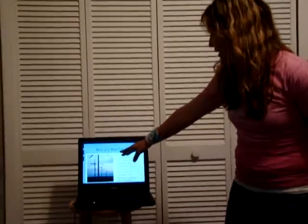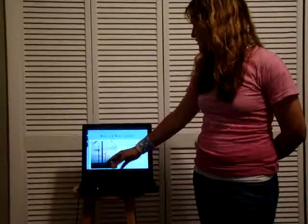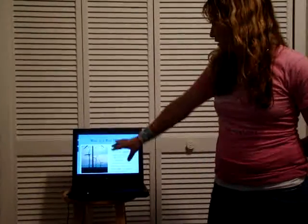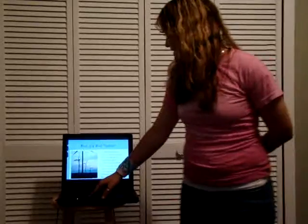Now, as you see here on my screen, this is a picture of many different wind turbines within a field. It shows you exactly as they're sitting there in their proper area of production of wind activity. Wind turbines are an amazing sight to see.